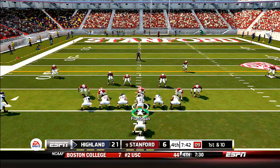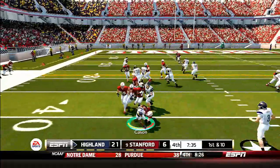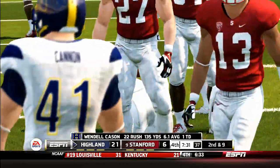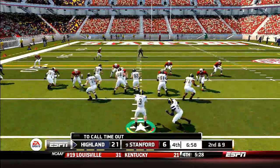We'll see that it'll be a 1st and 10 here. Scotty's going to probably run the ball here as they go ahead and hand this one off to Kason. Kason, oh, he gets stopped there hard, as that's only a yard on that play, as he has 22 carries, 135 yards with 1 rushing touchdown.